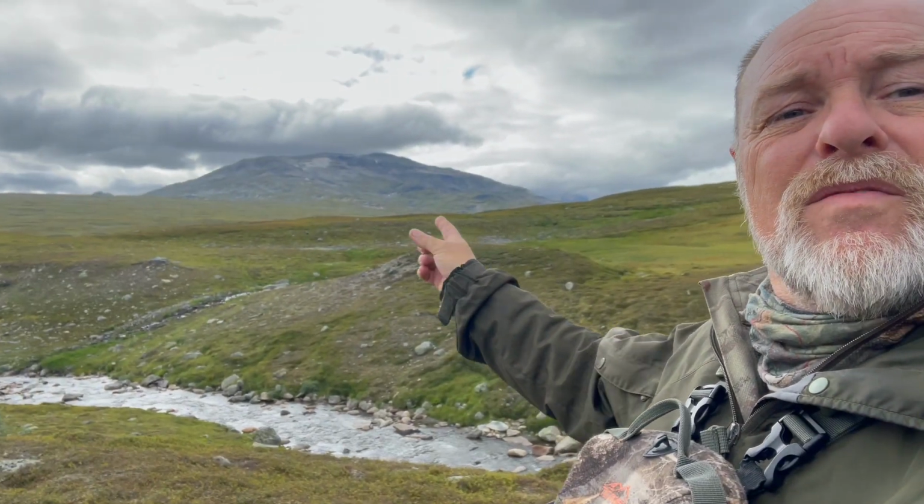Now the mountains in the west with the snow on, those there, they are in Norway, because this plateau in Sweden borders Norway. So unfortunately there's not a little road that we can pop in and out of, because we want to go back to Waterfall National Park and try and find the musk oxen. But hey, if it's not meant to be, it's not meant to be. Right, I'll be back in a bit.